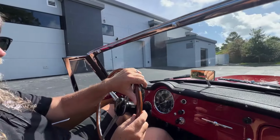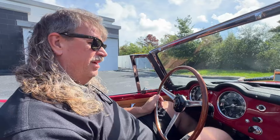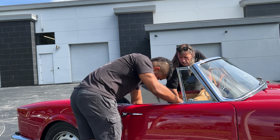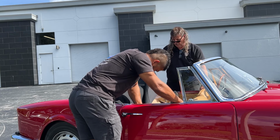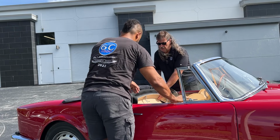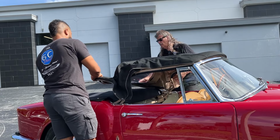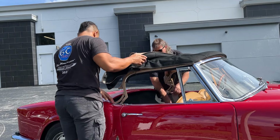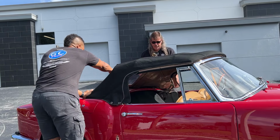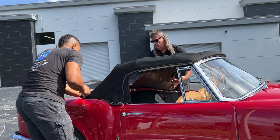One thing I'd like to do before we say goodbye is show the top operation, because it does take two people, but it's a pretty cool piece. Tip the seats forward. Undo the cover. Back. Oh yeah, you gotta get it in that. You gotta get up under that lift back there. There you go. Nice.